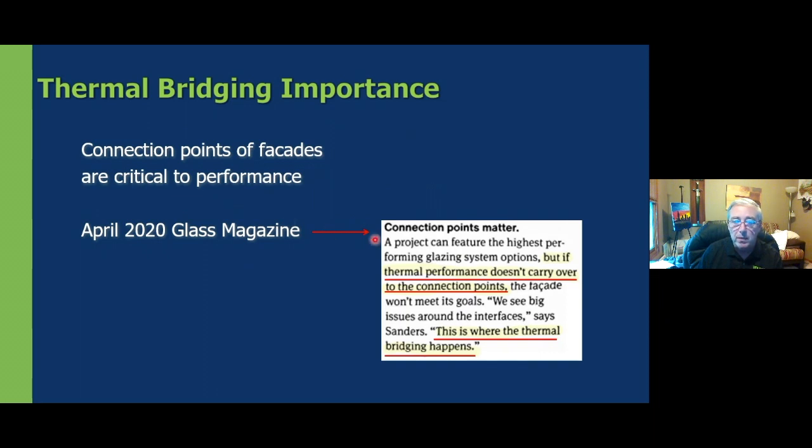In other words, in part of the Glass Magazine article, they identified that you can have the best performing glazing system that is out there, but if you don't address the connection points from the facade to the structure, then you're really not bringing about the real reductions that you could, and where the code is going in the future.